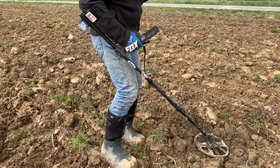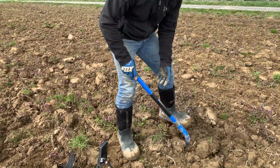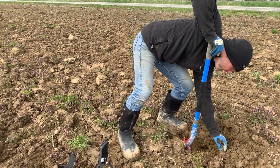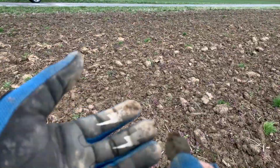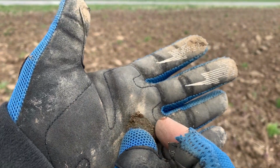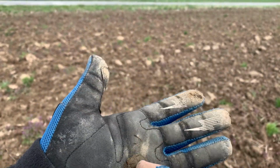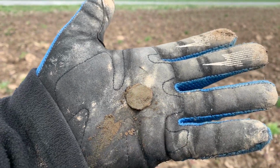Pinpoint's pretty small, which is a good sign. Could be a button. Could be that right there. I don't know if it's a button or a coin. But this is what it looks like coming out of the ground. Crusty old thing. It's making me think coin. Actually, Civil War token again. But let me clean it.